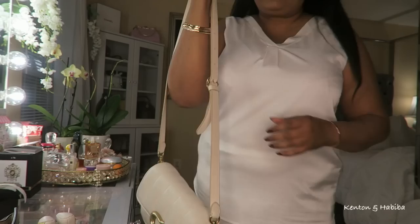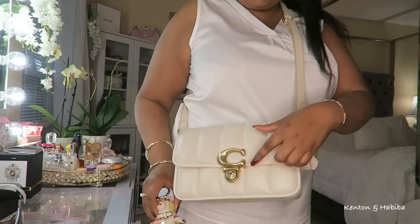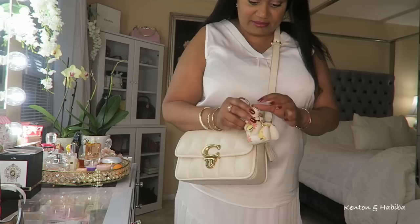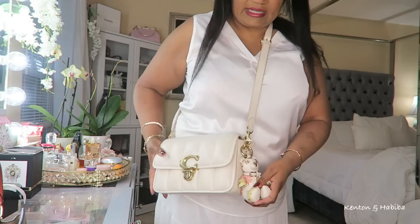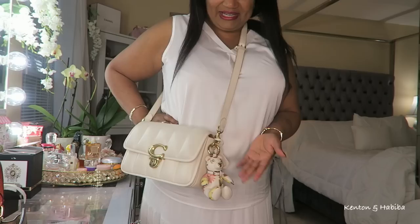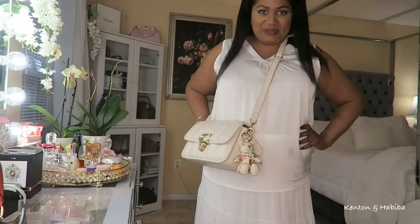Okay, so this bag, I'm sure you've seen me wear this several times, right? See how I was telling you the hardware on here looks like the nose on this bear. So anyway, I thought about her when I picked up this bear, so I'm gonna put it on the bag. It just makes it fun, you know? I'm kind of a playful person when I'm not serious. Right, you see that? I mean, I have to be in that type of mood. When I'm in that type of mood, she's perfect. When I want to be serious, the bear comes off.